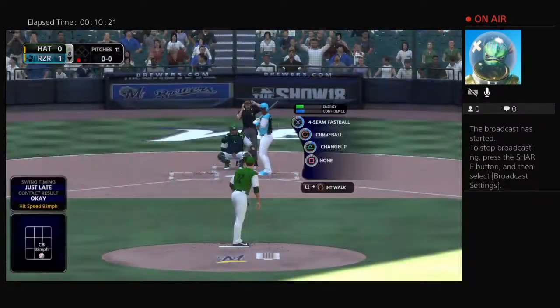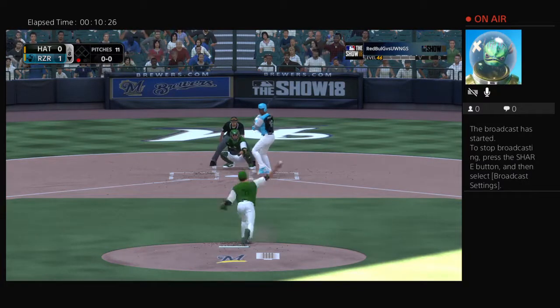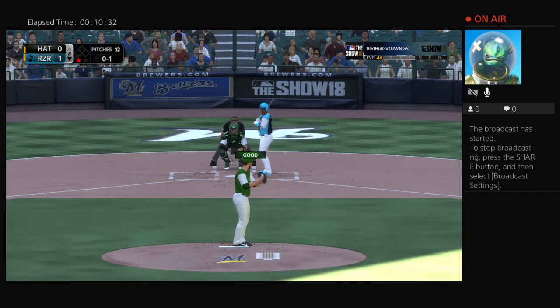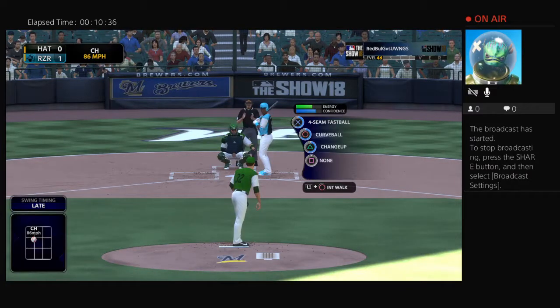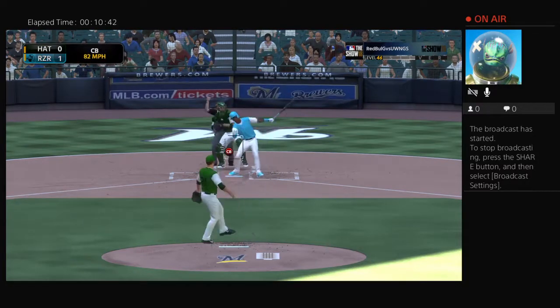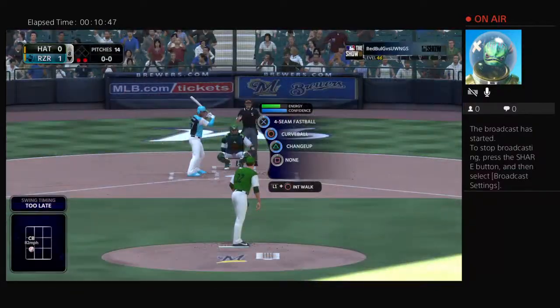Stepping into the box, Victor Robles. He was retired via the ground ball last time up. First pitch, curveball, swung on and missed, strike one. Here's a late swing and a miss, strike two. Pretty late with the swing there. As a pitcher, you have to recognize that and keep coming in with the hard stuff until he proves he can hit it. He swings through the curveball.